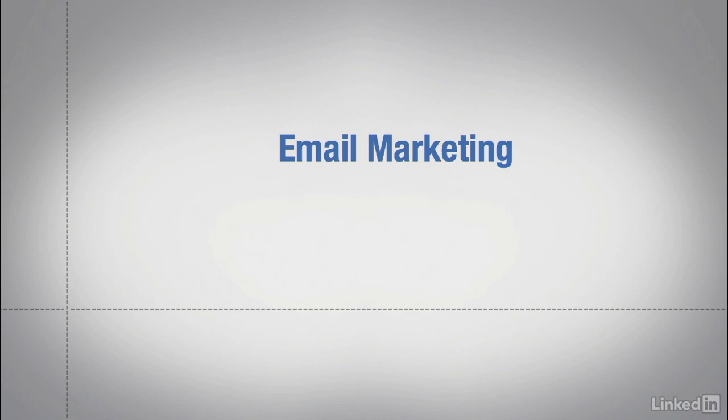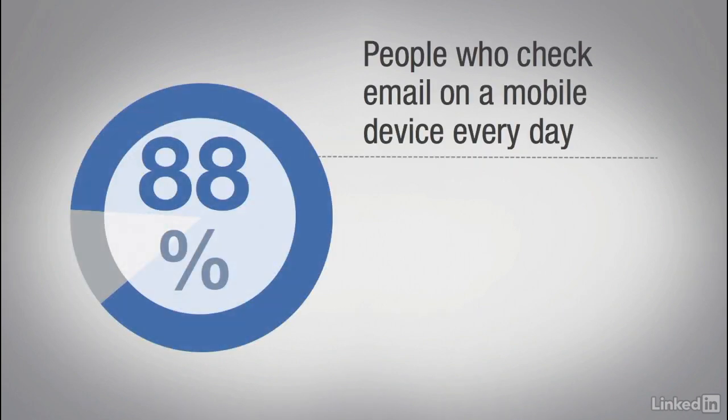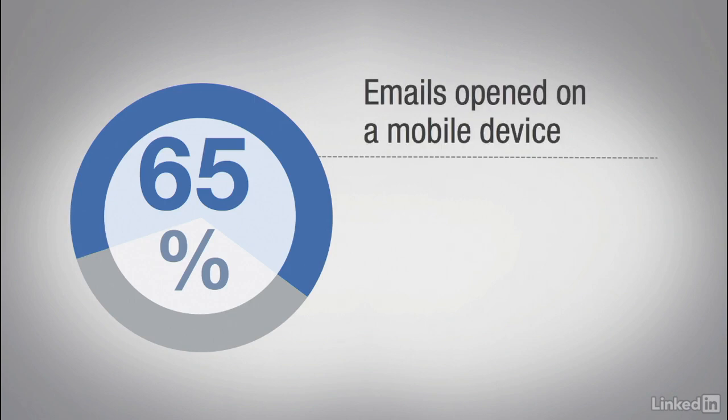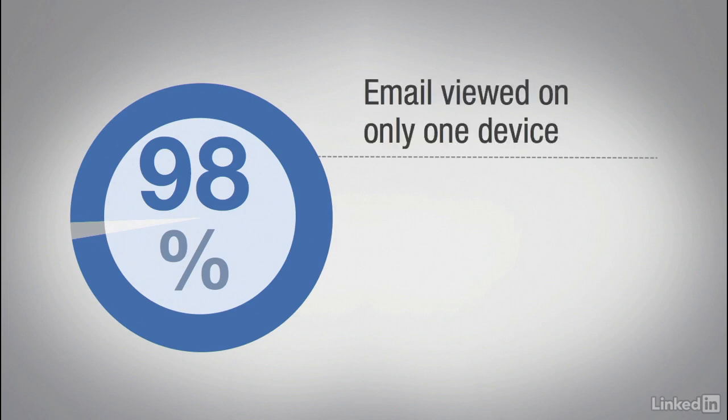As measured by email open rates by device, you'd be sorely disadvantaged if you do not consider all email to be mobile email. It's estimated that 88% of people are checking their email on a mobile phone every day, and an average of 65% of all emails, significantly higher in different marketing, social, economic strata, are opened on a mobile device. Furthermore, studies report that as much as 98% of all emails may be only viewed on one device.